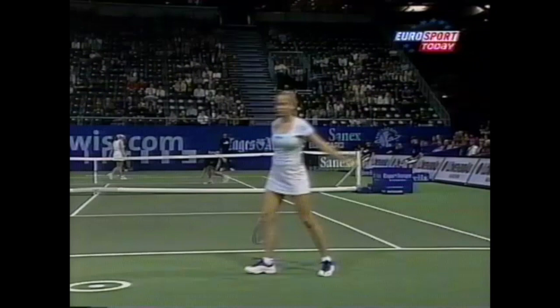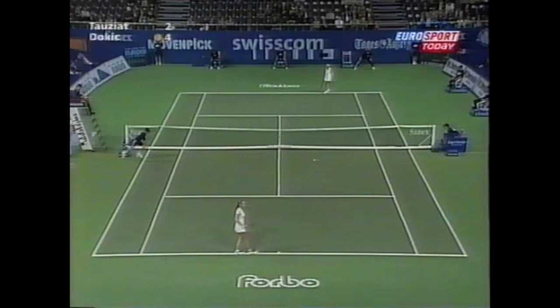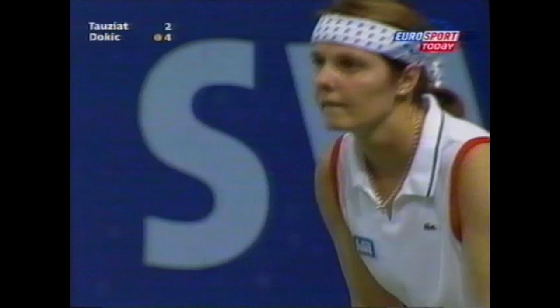I like the way Natalie's approaching this match, though. No half measures. She knows she's got to go for it. And she knows she can keep her level up. There is always the opportunity for Dokic to go off the boil. Dokic plays very close to the lines. It's a fine margin for her between being extremely good and missing a lot of shots.